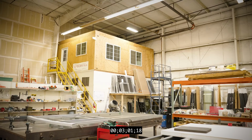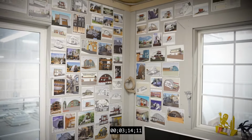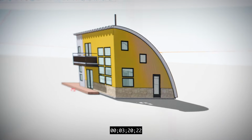The Q Cabin Kit is a prefabricated structure that we have prefabricated in our shop so that it can be erected in the field quickly. So all Q cabins are fully customizable. The process is one where we start with a custom design. All of our projects reflect the site and the homeowner that they're going to service.